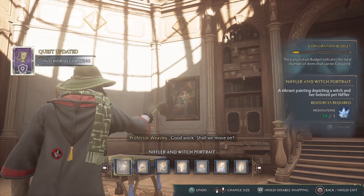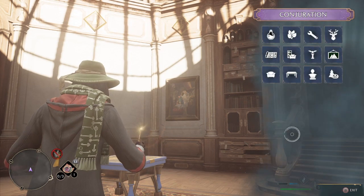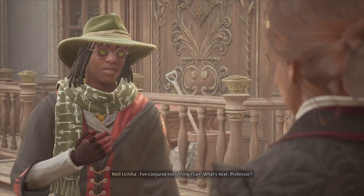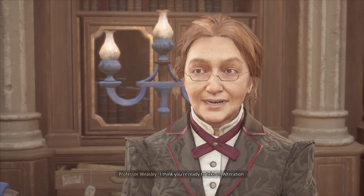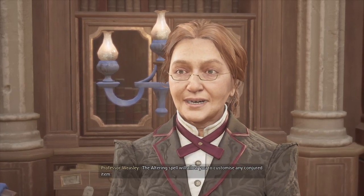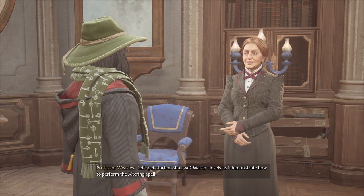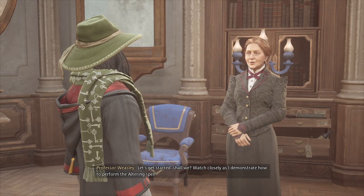Good work. Shall we move on? I've conjured everything I can. What's next, Professor? I think you're ready to take on alteration. The altering spell will allow you to customize any conjured item. You can change the colors, patterns, and styles of your furniture to suit your taste. Let's get started, shall we? Watch closely as I demonstrate how to perform the altering spell.